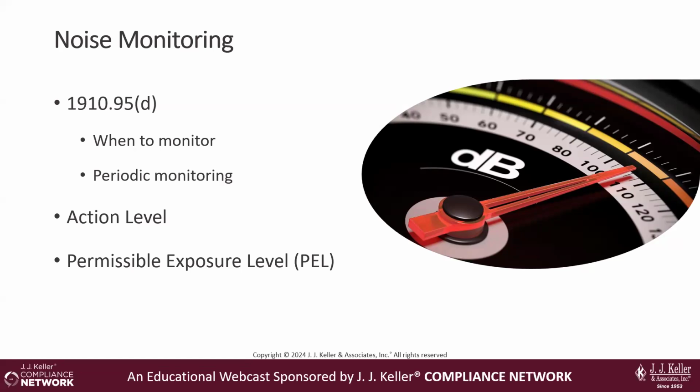noise exposures. Now, these changes may mean that more employees need to be included in the program, or that their hearing protectors may no longer provide adequate protection and may need to be upgraded. Now, on the other end of the spectrum, you may find that engineering controls that you've recently implemented allow for removing hearing protection as a requirement.